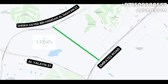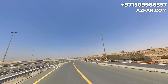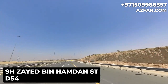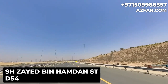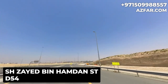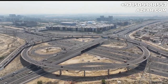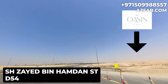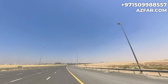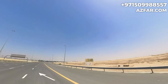You can see on the map, it's a huge piece of land. And what you see now is going to be completely different in the coming years, because, as I was mentioning, whenever Emaar makes a master development, they create infrastructure with interchanges, exits and entry points to the community, in this case the Oasis. So the Oasis will have at least two entry and exit points, with dedicated interchanges.